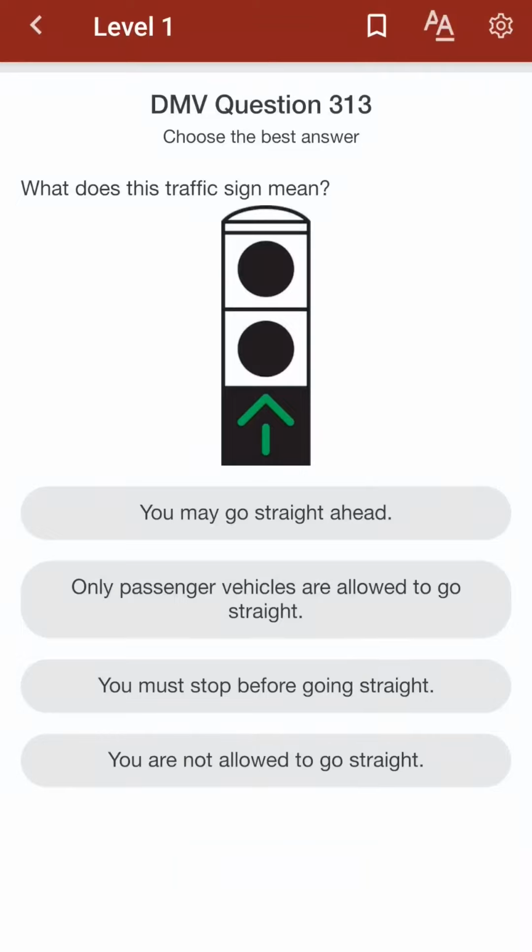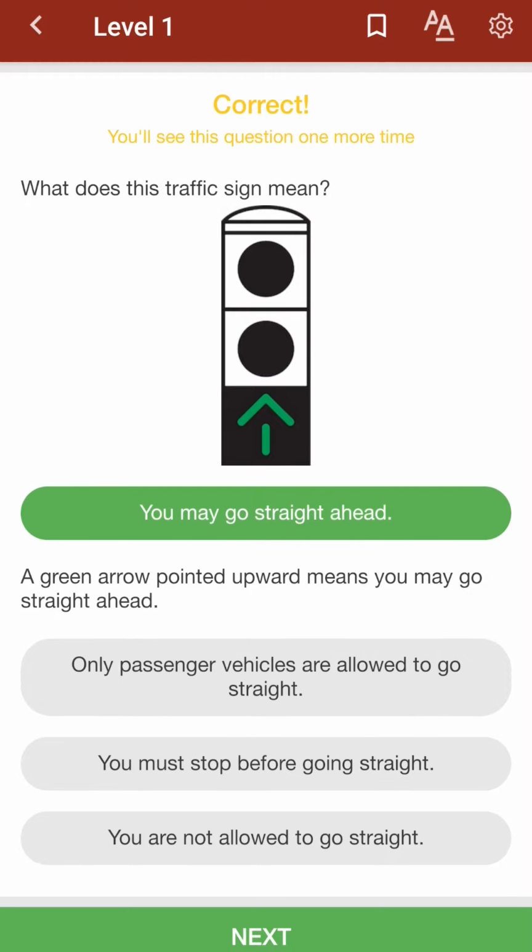Question 313. What does this traffic sign mean? Answers. A. You may go straight ahead. B. Only passenger vehicles are allowed to go straight. C. You must stop before going straight. D. You are not allowed to go straight. The correct answer is A. Explanation. A green arrow pointed upward means you may go straight ahead.